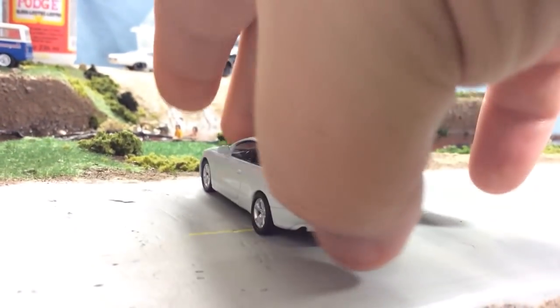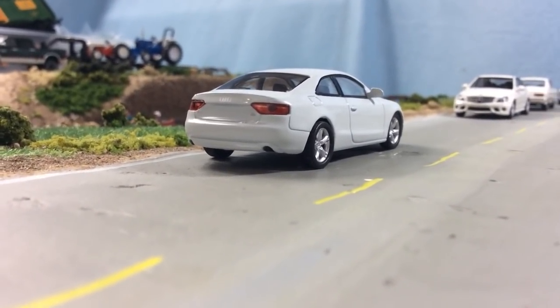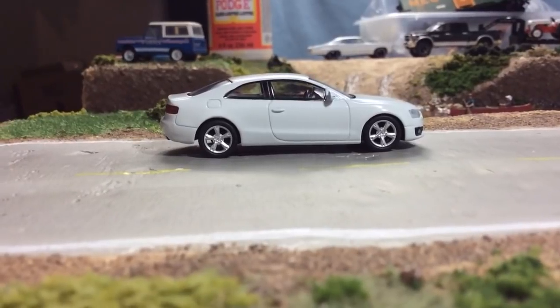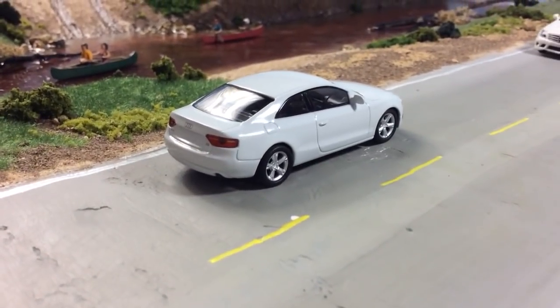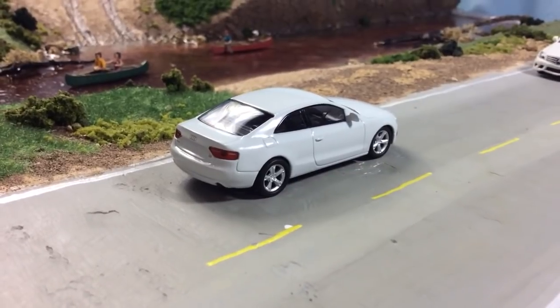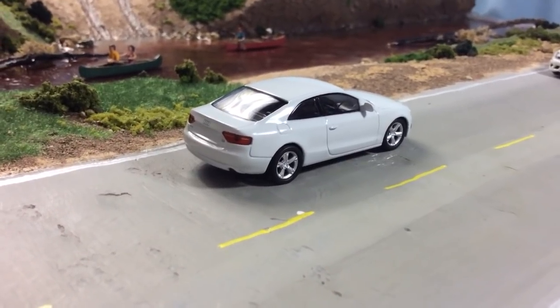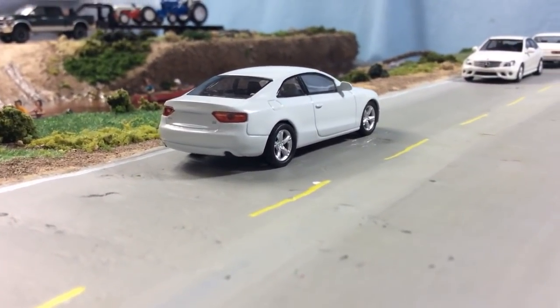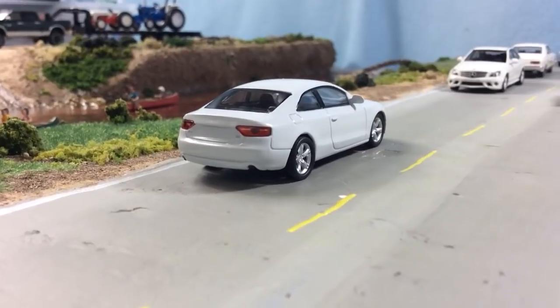If you like the way it looks and you want to add it to your collection, mine is not available, but the Toy Pimp, when I was at his house the other day, he has this car in silver. So if you're interested in this car, DM him on Instagram at the_toy_pimp. Tell him that Heavy Metal in one of his videos said that you have a Kyosho Audi A5 in silver for $10 plus shipping. I want to buy it.